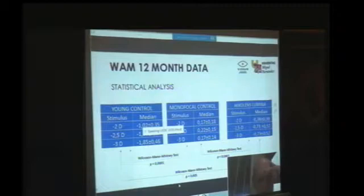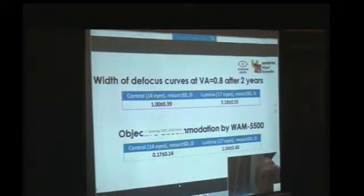We found statistically significant differences between the young control and the monofocal, as expected, and between the young control and the Lumina, which means that the normal young people are accommodating better than with the Lumina, but we had a highly significant difference between the Lumina and the monofocal. So what we have is a lens that is in between a normal 50 years old person and a monofocal, which is excellent, because as you see, the mean accommodation that we have is between -2 and -3 in this sample. We have the width of the focus curve for a visual acuity of 0.8 after 2 years, because we have already 3 years data.